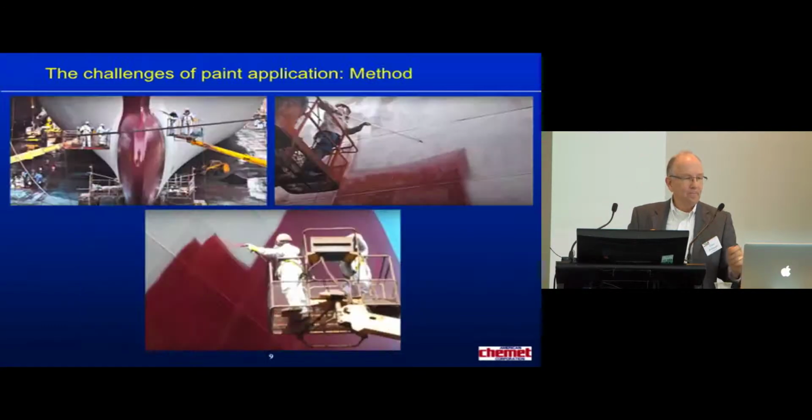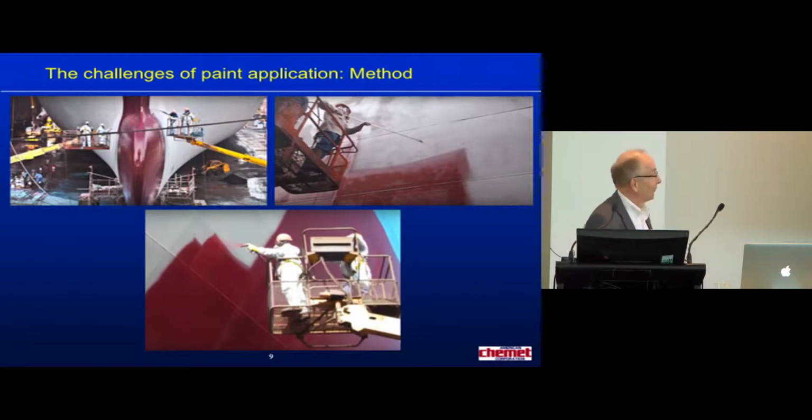So, here's some ship pictures in dry dock to sort of illustrate that. One of the reasons you might get such variation: when you're in a cherry picker, usually you have 2 people. One is doing the spraying and the other is driving the cherry picker. If those guys don't have good communication, you can end up with a bad paint job.